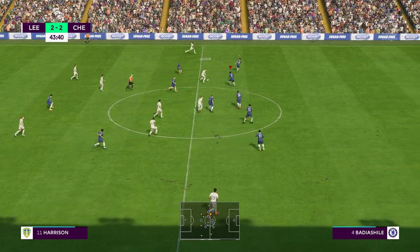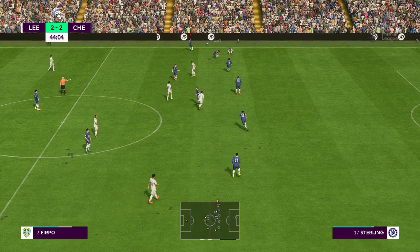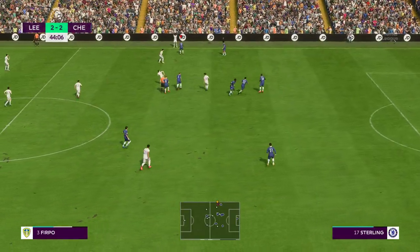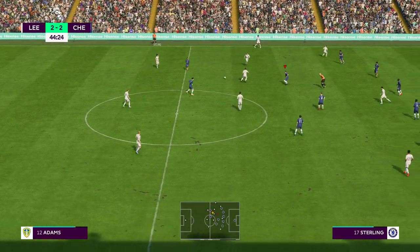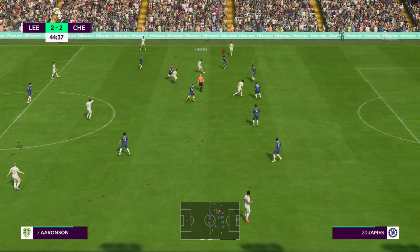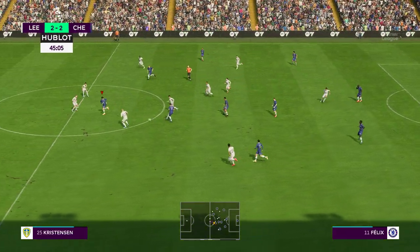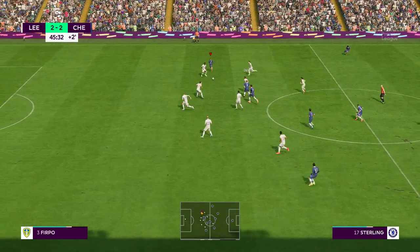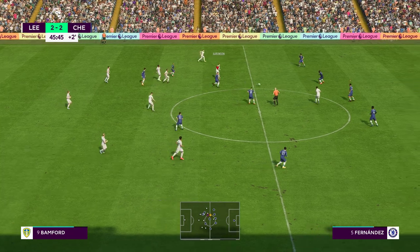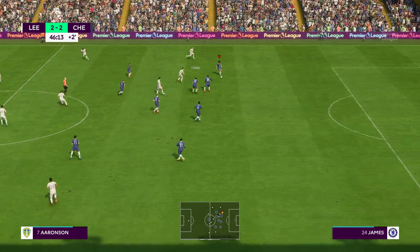Aronson. The ball with Junior Firpo here. Splendid tackle and a throw-in coming up. Aronson. What about the stoppage time situation? 2 minutes, the word. Well, nicely cut out. Patrick Bamford.